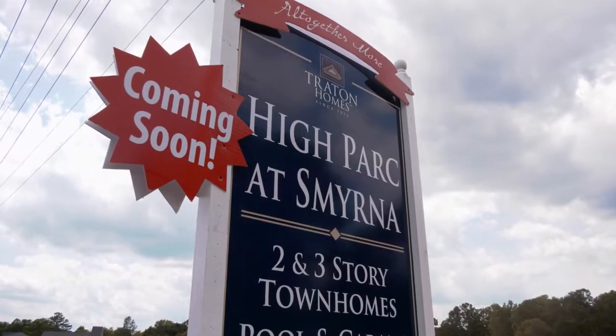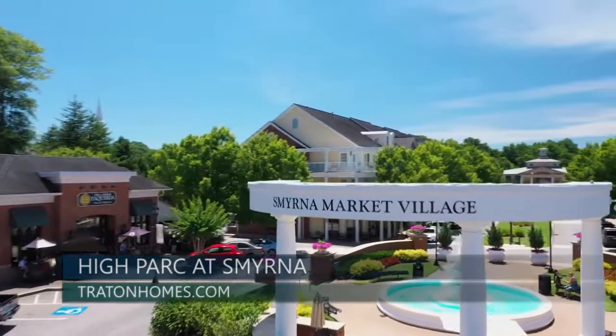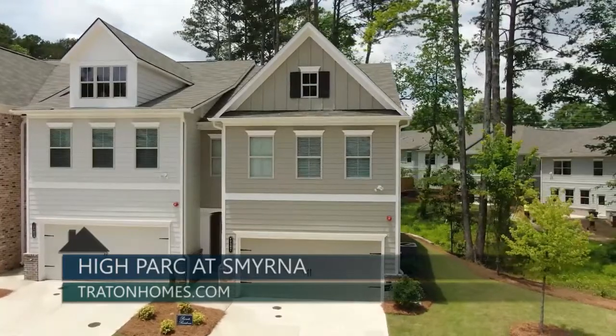Yeah, so we're very excited about this new community, really because of where it's located in Smyrna. We're going to be close to everything, Truist Park, the Battery, the Smyrna Market Village. So these are going to be 2 and 3 story townhomes.